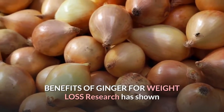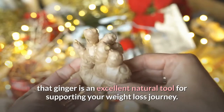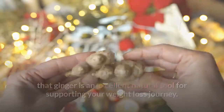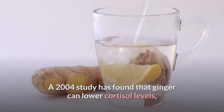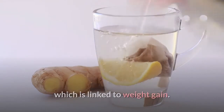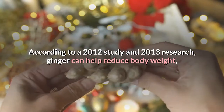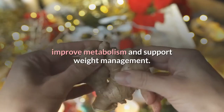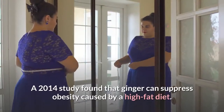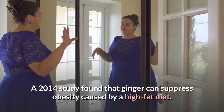Benefits of ginger for weight loss. Research has shown that ginger is an excellent natural tool for supporting your weight loss journey. A 2004 study has found that ginger can lower cortisol levels, which is linked to weight gain. According to a 2012 study and 2013 research, ginger can help reduce body weight, improve metabolism and support weight management. A 2014 study found that ginger can suppress obesity caused by a high-fat diet.